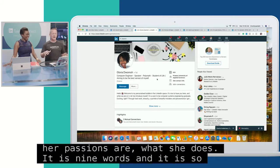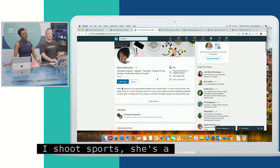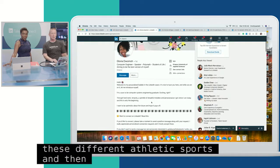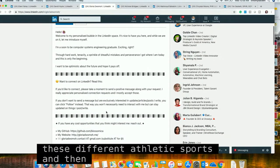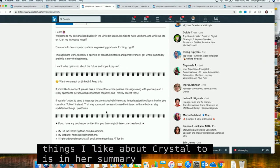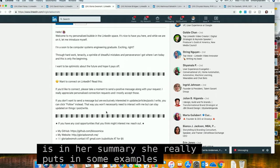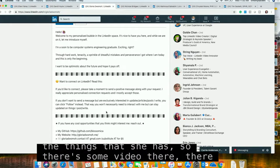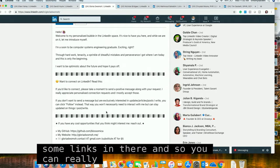And then a student of life, aiming to be the best version of herself, which is great. She's out of Greece. And again, another really good summary. And what I like about Gloria's summary that most people won't do is she's like, if you want to connect with me on LinkedIn, read this. Wow. She gives you kind of the instructions of how she's building her network. And again, she goes into what it really should be. I'm going to build my network, but I'm only going to build it specifically for what I want. And then we'll kind of go through that.